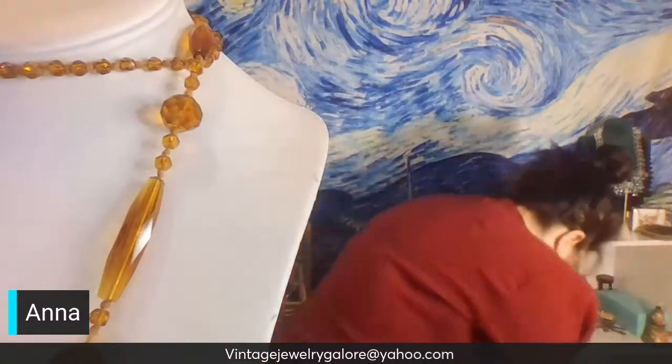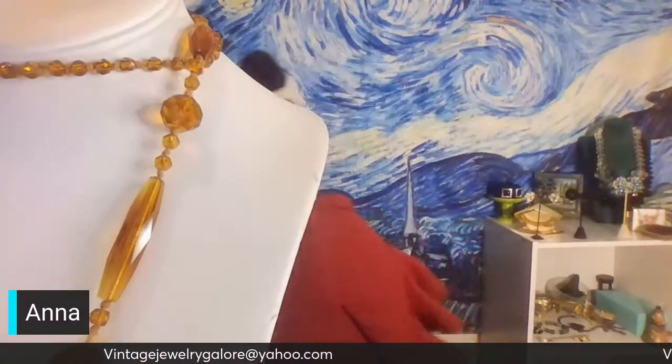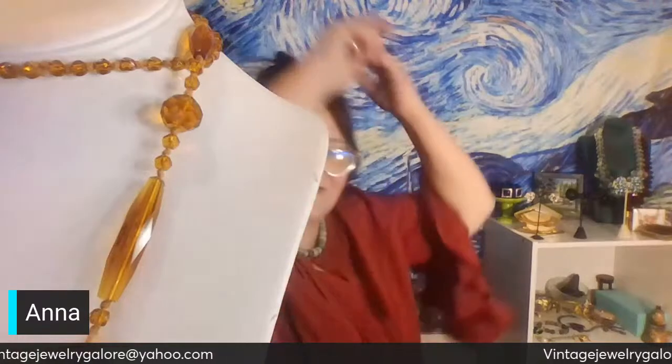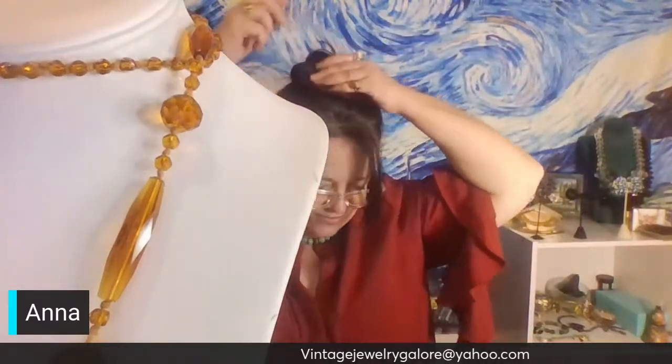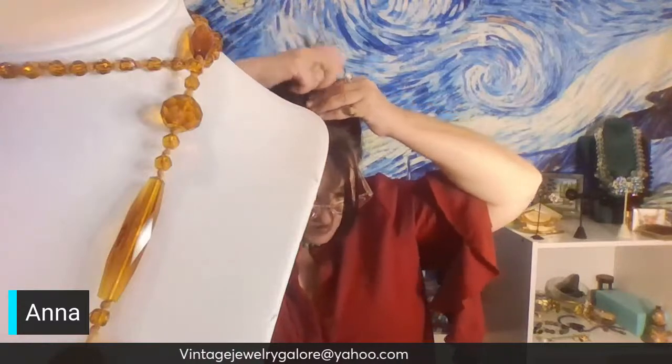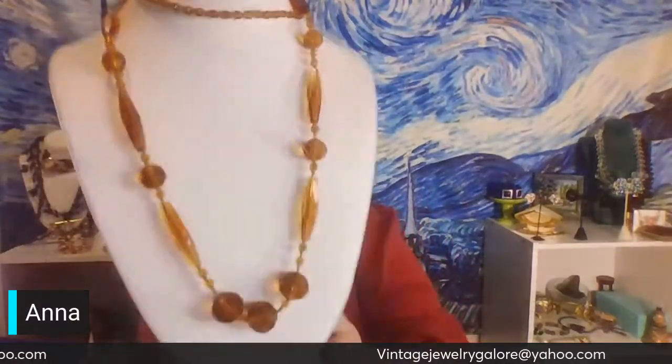I don't know what happened to my... Do you see my little clip thing just fell right out of my hair? I knocked it out with a necklace, pulling it over my head. All right. I don't think that's going to sell. It's all right. I'll bring it back in another day. My hair is a mess. Okay. I can admit that. I took very little time with it today.